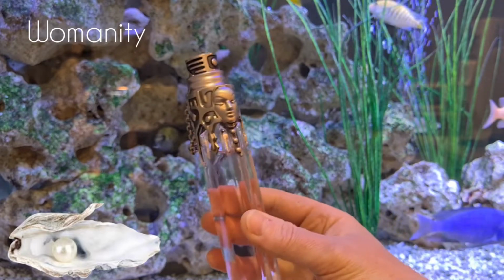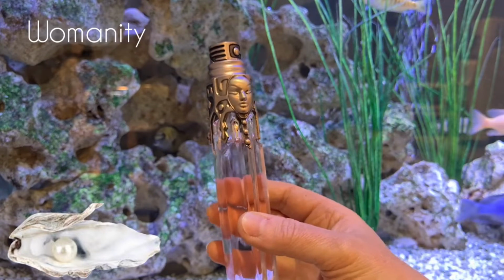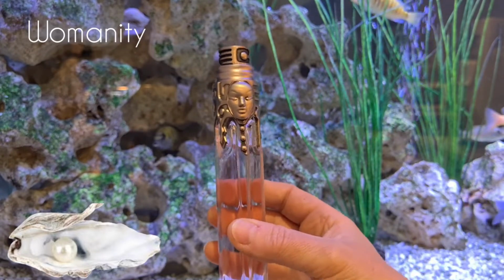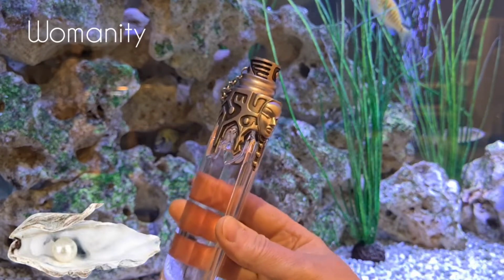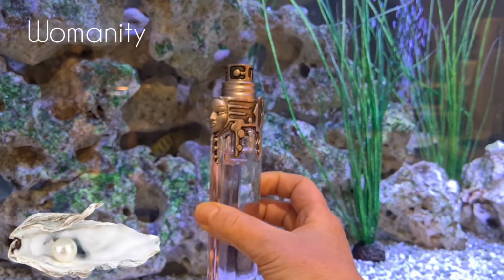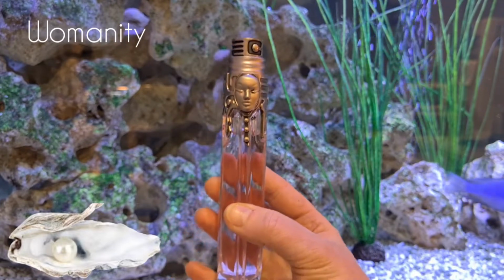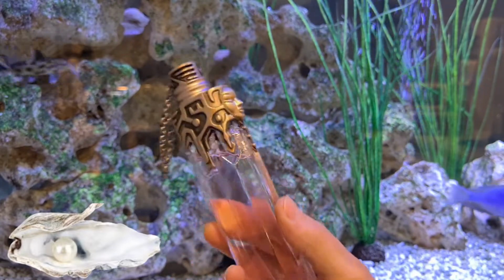Hello, cat. But there's a prettiness in here. There must be some sort of floral in here, I think, that's not being revealed. But there is a pink prettiness that I think rescues this from being just too harsh and too heavy. So, yeah, that's the best one I can compare a pearl to. And that is the Womanity from Thierry Mugler.